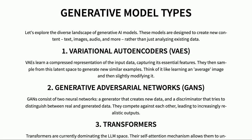Okay, let's dive into the different kinds of generative models out there. First up are variational autoencoders. They learn a secret code representing data and then use it to create new variations. Then we have generative adversarial networks, which pit two networks against each other, one creating content and another trying to tell what's real versus fake. And finally, we have transformers. These powerful models, like GPT, are really taking the world of generative AI by storm due to their amazing ability to understand context within data sequences. It's important to remember that each type has its own strengths and weaknesses, so understanding them will help you make better choices when working with these technologies.